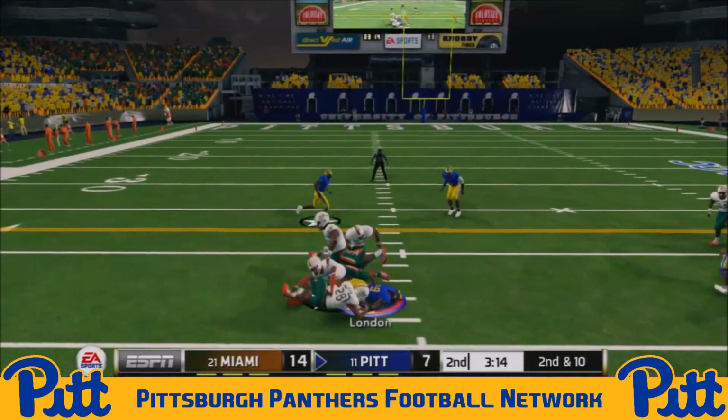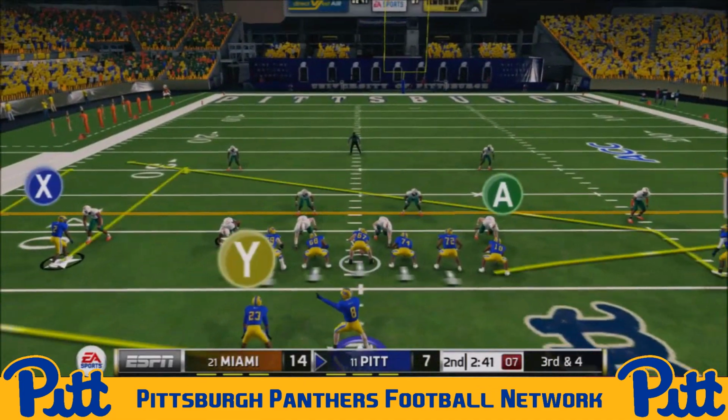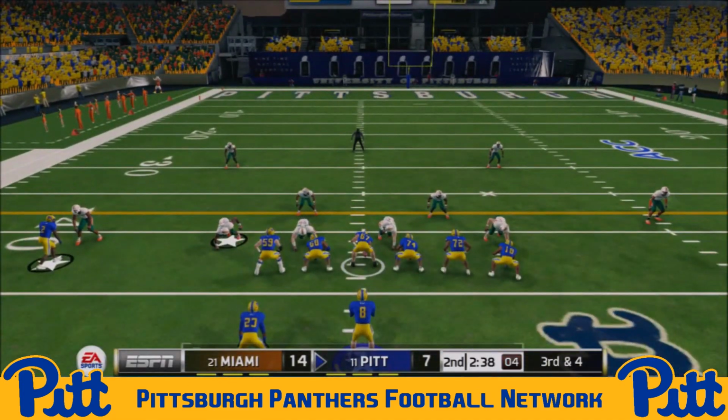Here's London now breaking past the Miami defender. Picks up a good solid gain of about 6. It's going to be 3rd and 4 now for the Panthers. Pickett making some corrections at the line.